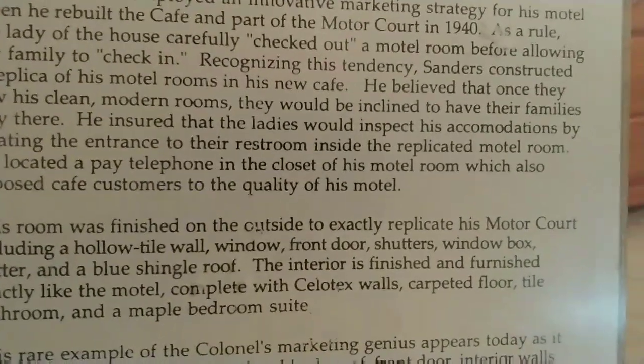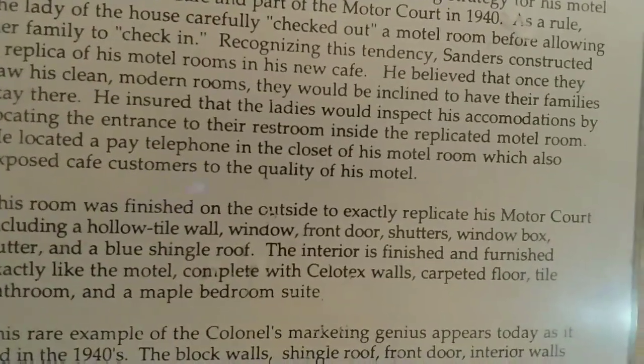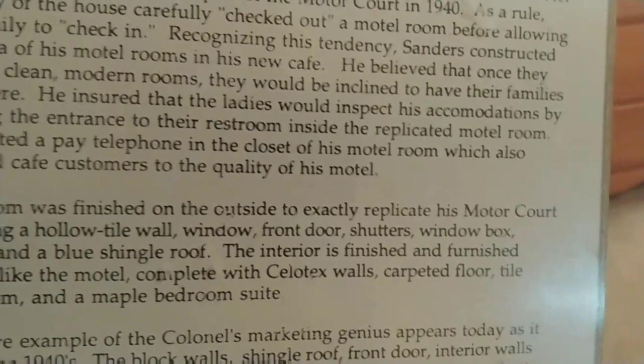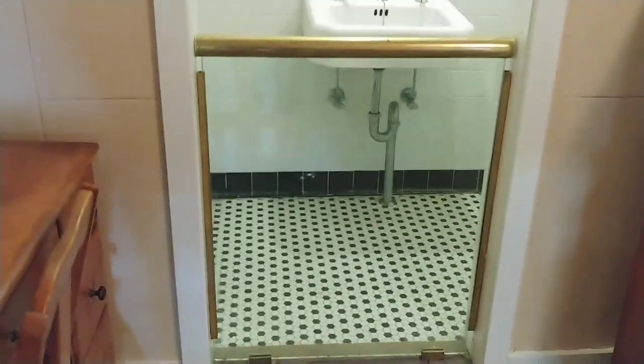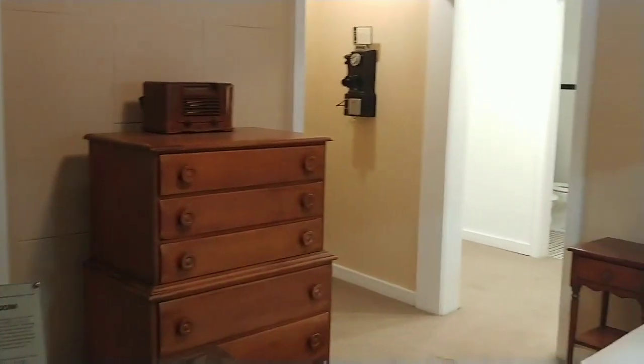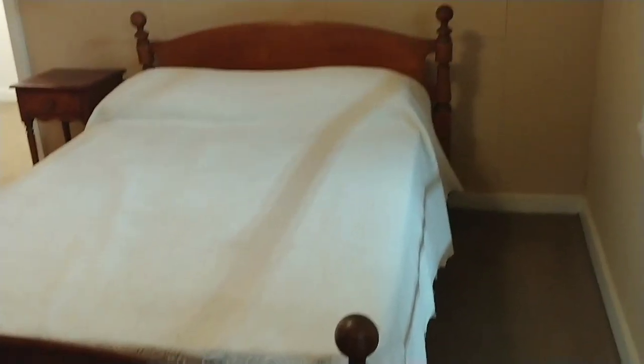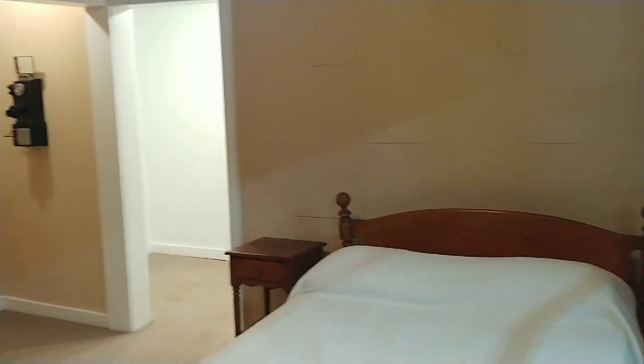And he ensured that the ladies would inspect his accommodations by locating the entrance to the restroom inside the replicated motel room. See the restroom right there? You'd have to walk through this model room to get to the bathroom. See, this is inside the cafe. This is just a model room that he set up for them to see it.